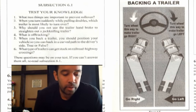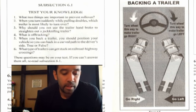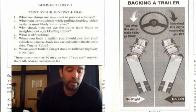Number 2 says, when you turn suddenly while pulling doubles, which trailer is most likely to turn over? It's always the back one, so it doesn't matter how many, the back one's the most likely to flip over. Number 3 says, why should you not use the trailer handbrake to straighten out a jackknifing trailer? Because it was the brake that caused the problem in the first place, so that's probably why it won't help at all. You need to let go of the brakes so it has a chance to straighten out again. That's what the book was saying earlier.